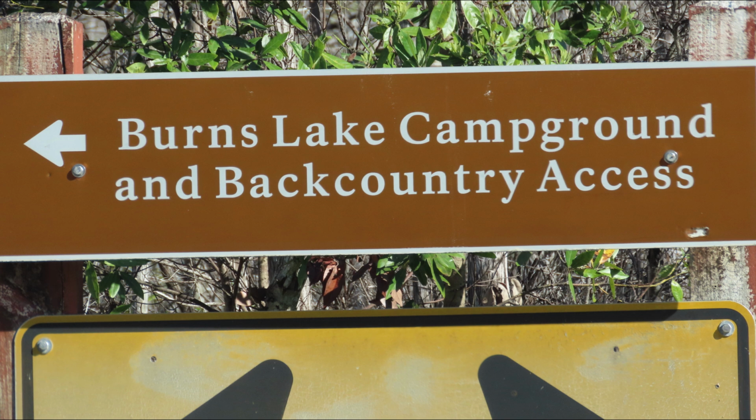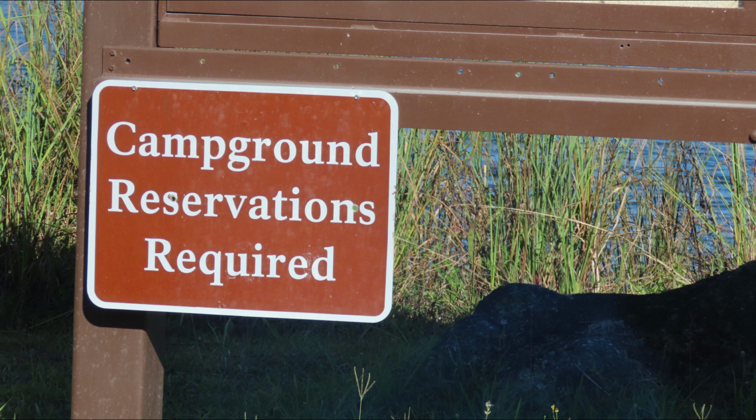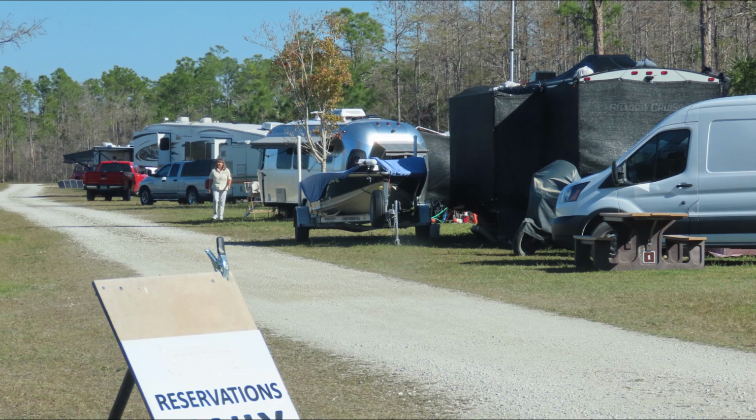It has backcountry access if you're hiking into the woods or something. Reservations are required, and they're pretty full. This is the setup. It's just a road where you park on the side. You don't have much space.